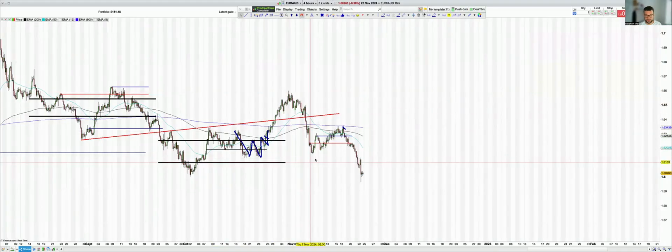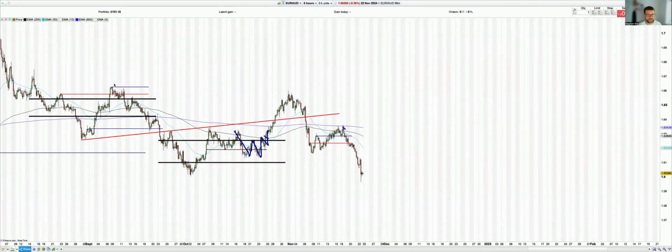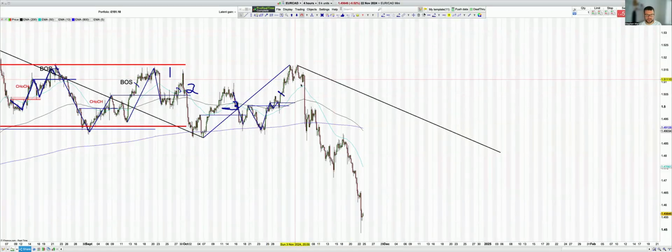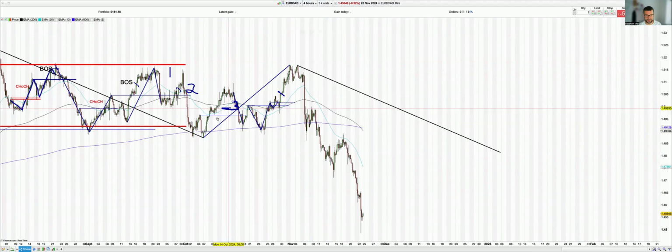What I can see here is a 1 and a 2. We'll probably get up to here and then have another final drive lower. So I don't think there's a rush on that. EuroCAD. This one's setting up amazingly. Look at this. There's the M, there's the 1, there's the 2, there's the 3, waiting for a double bottom or something. Too early. ABCD there as well.